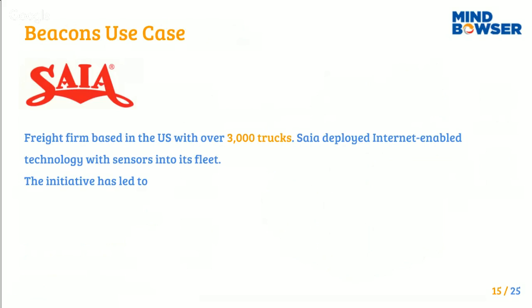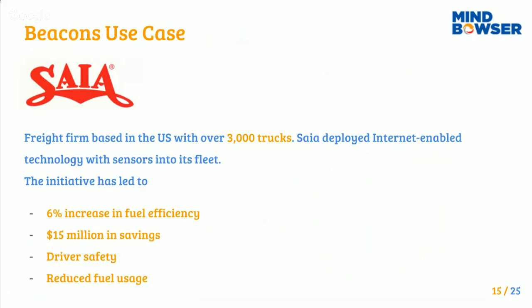Saya deployed beacons as sensors into its fleet and basically put different beacon-based sensors into their trucks so as to be able to measure temperature control, and the overall environmental factors within the truck like humidity and storage conditions, and to trigger events based on those controls. Like if the temperature goes low, maybe giving an alert to the driver. Because he's driving, he cannot go back and see every time what the temperature is. But using beacons, they were able to trigger these events to the driver's smartphone.